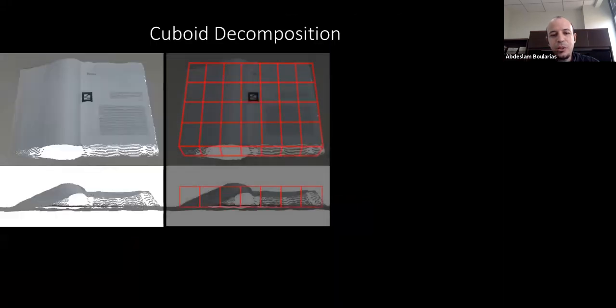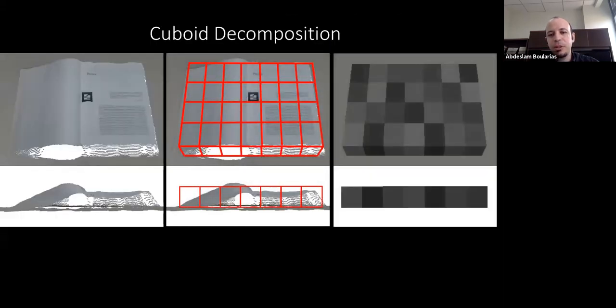So the first thing you do is you take this point cloud and then you decompose it into cuboids. This is how we represent our objects, as a finite set of small cuboids, basically a grid. Each one of these cuboids is uniform on its own. It has a unique mass and friction coefficient. But then these cuboids can be different from each other, so they form the structure of the object.